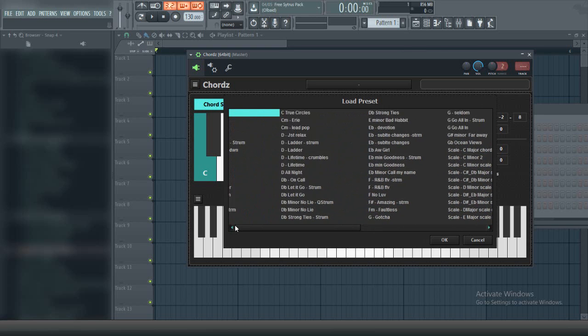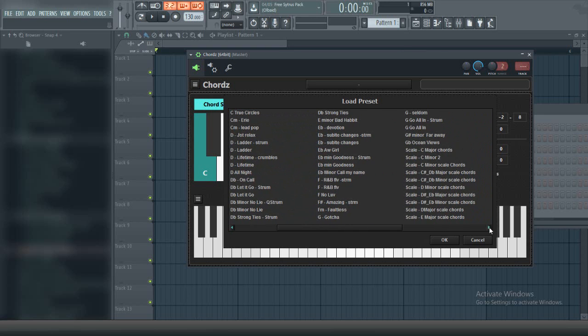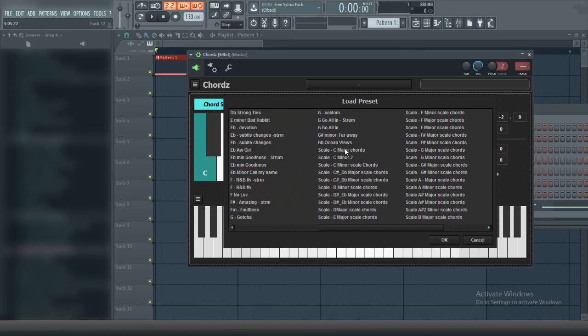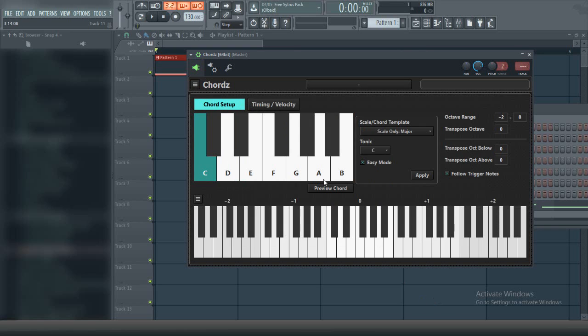All right, now more to your right, you have scale chords that allow you to find matching chords for pre-existing melodies or songs, okay? Now you just find the key of your melody or song, you load up one of these presets, these scale presets, and you can find chords that will match your melody, okay? Now let me show you how this is all set up.